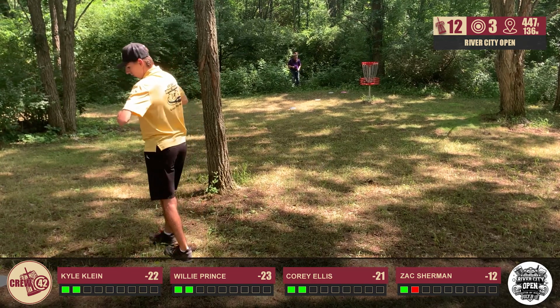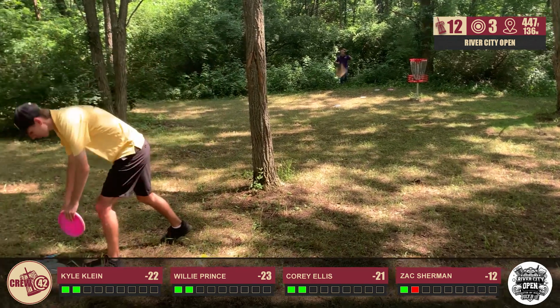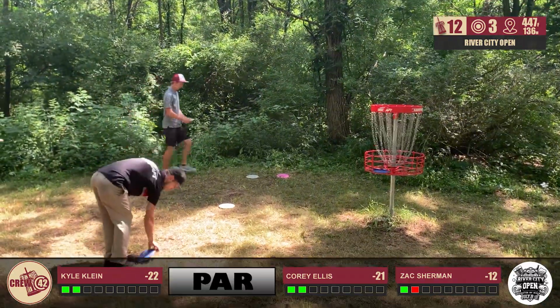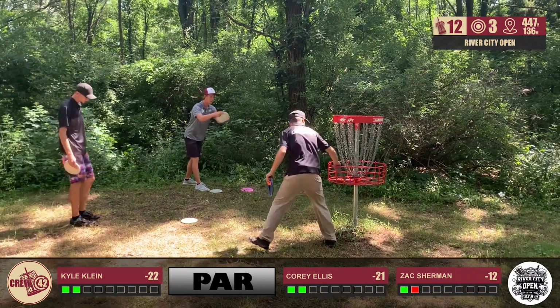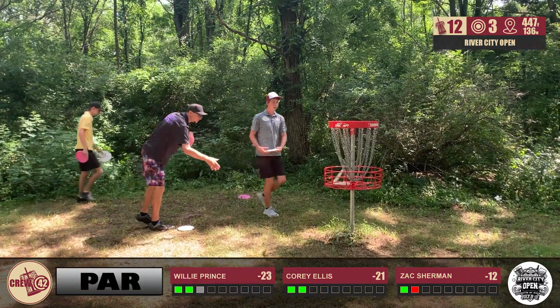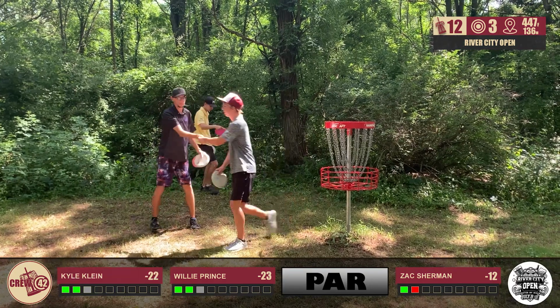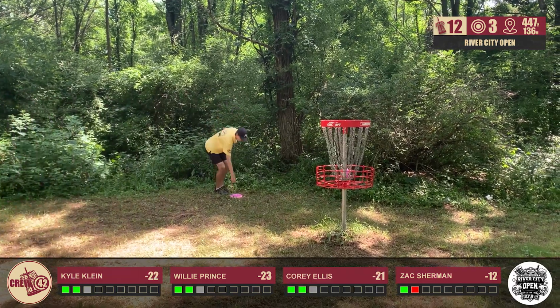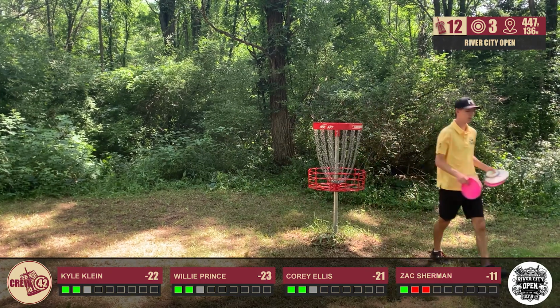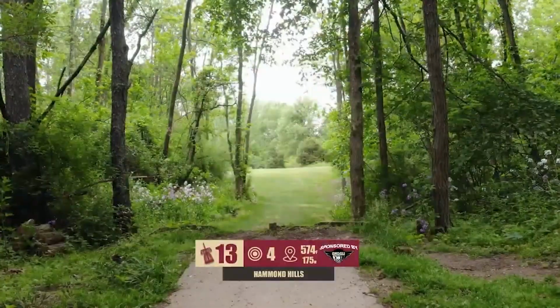Oh, just a little left side. As the rest of our players clean up for par. And this is a hole where a 3 feels like a birdie. Yeah, you're not losing strokes with the 3 on this hole, that's for sure. I wonder if there were any 2s all day on it.